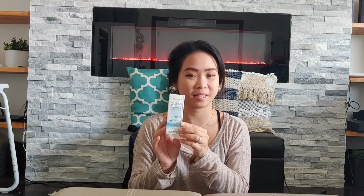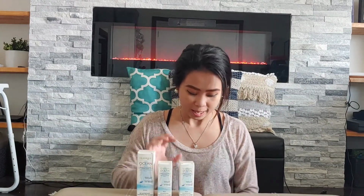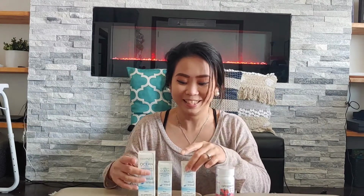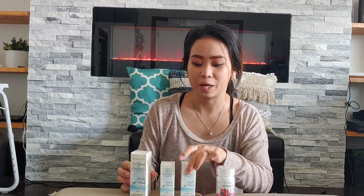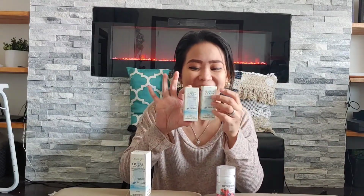So this is the 60 ml. Can you see that? 60 ml, and this is the 30 ml, and the OPTIBERRY. Usually I always have the 60 ml and it's big enough like this. It's big, but I haven't seen the small version, the 30 ml. It's super cute. The first time I saw it, it's just super cute.